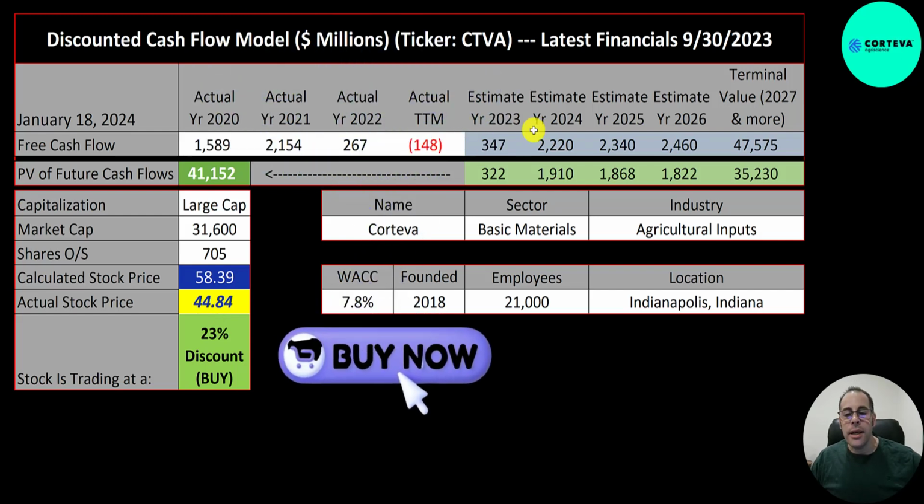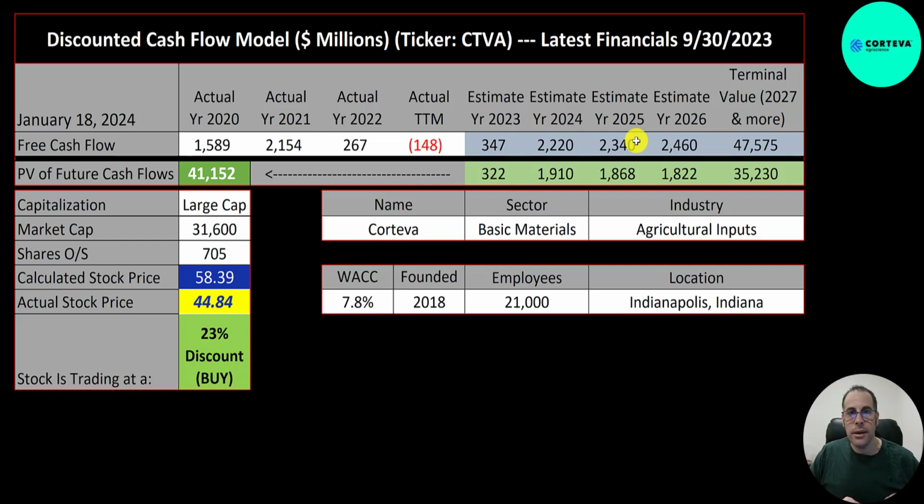The way I calculate their future free cash flow is I take their future revenue estimates. That's usually given by the company or analysts, and I assume a certain percentage of that revenue will convert into free cash flow. The percentage is taken from their prior revenue and free cash flow. And I go 4 years out, and then I assume a terminal value. The formula for terminal value is pretty straightforward. You can find it online.